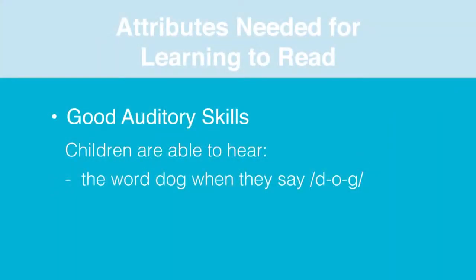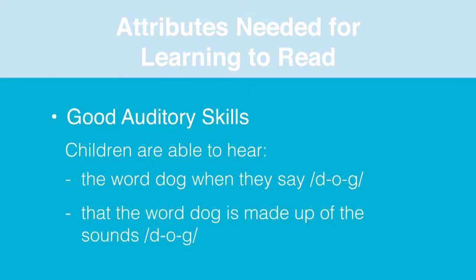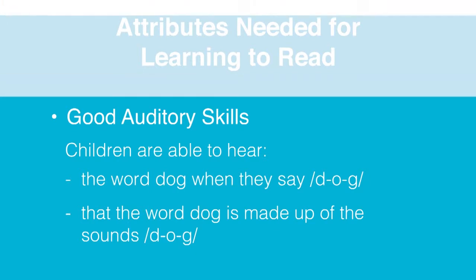For writing, the auditory skill is different. It is the other way round. For this skill, the children need to be taught to hear and identify the sounds in words in the correct order from the beginning to the end of the words. So when a child wants to write the word dog, he or she needs to hear the sounds d, o, g. Now, some children find these auditory skills extremely easy, and others find them much more difficult, but they can all be taught. It just needs more practice for some children.